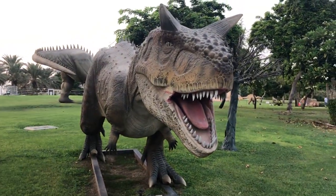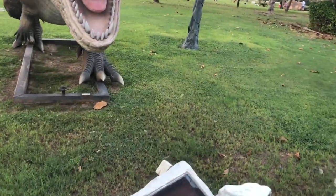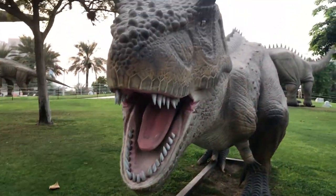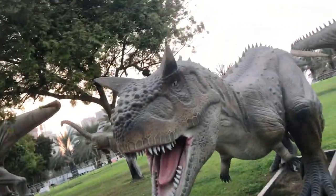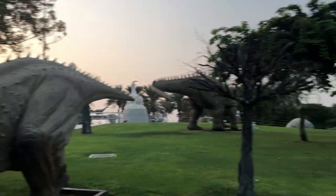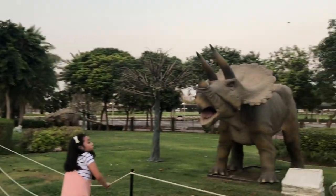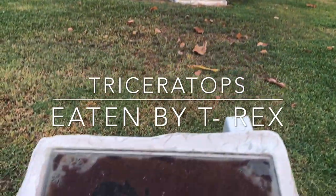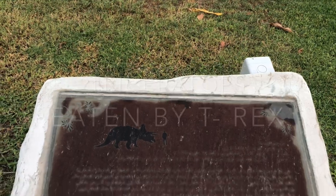Mommy, look, I'm Kwek. What is this? Carnotaurus. What are you doing, Eddie? What is that? Triceratops. Mommy, I'm correct. Triceratops.